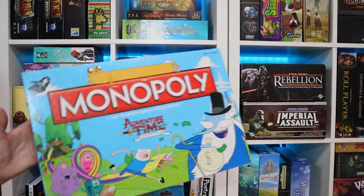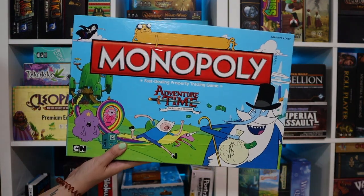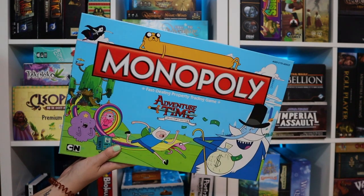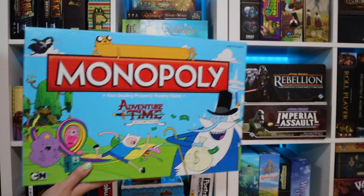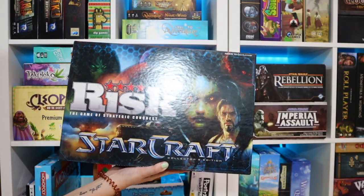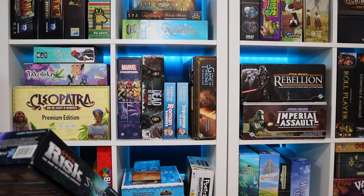Then we have our only version of Monopoly, and that is Adventure Time Monopoly. This is one of the games that got Jeff and I into board games, so we will probably keep this forever. Risk, StarCraft Collector's Edition from USopoly and Hasbro.